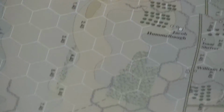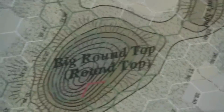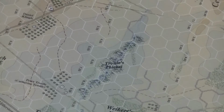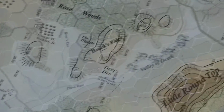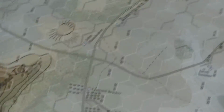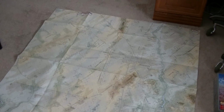Further down along Cemetery Ridge, Taneytown Road, Little Round Top, Big Round Top, Trostle's Woods, the Peach Orchard, out there where Sickles' Third Corps will get annihilated. And all that rough terrain there. And the Devil's Den area. So, a lot of map.